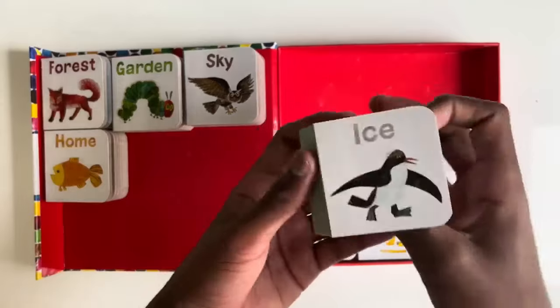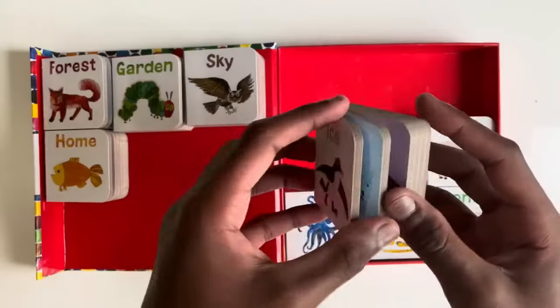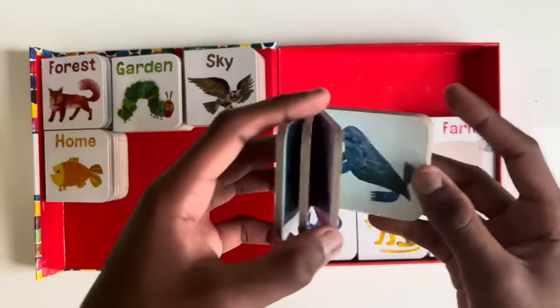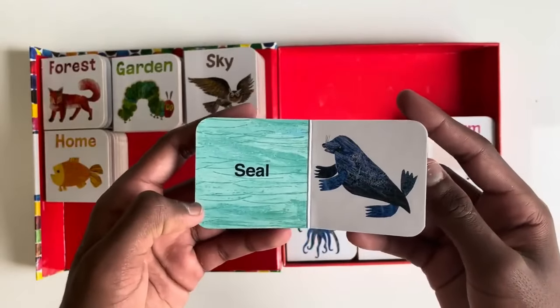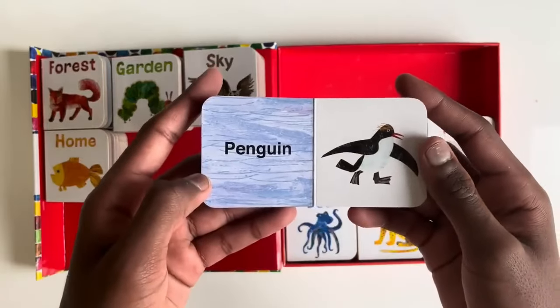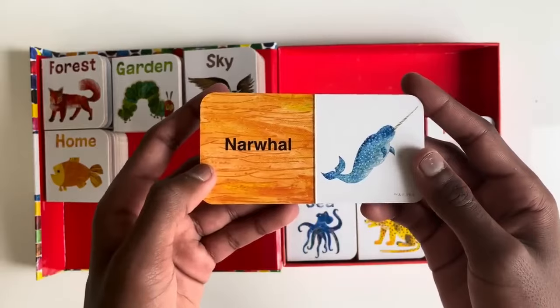Ice, polar bear, walrus, seal, penguin, narwhal.